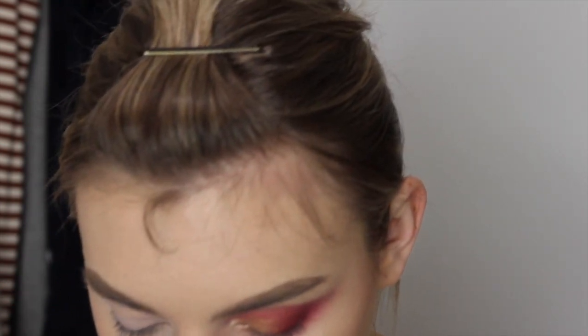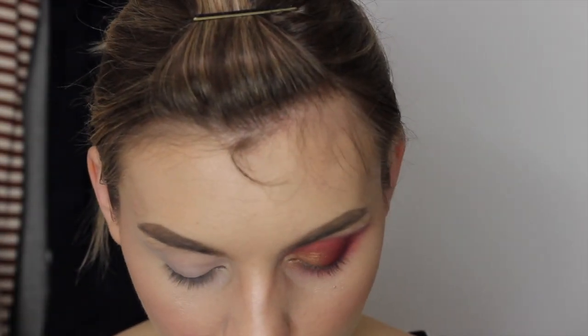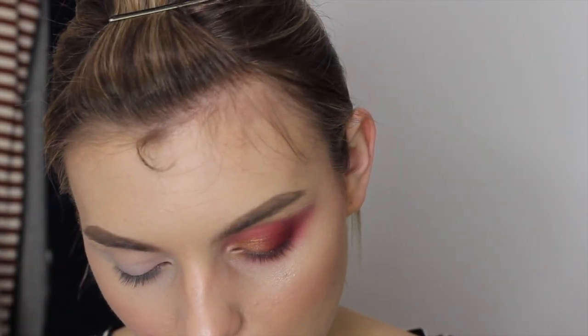Okay, so using that same brush, and this is a super similar brush to the one that I used before. I just don't feel like cleaning my brushes off. So this is a Sigma E40, and it's clean, so I don't have to deal with the other brushes I just used. Now I am going to go in with the shade I'm Chillin'. There are more shimmers in this palette than the other ones, so I'm gonna kind of have to maybe use a couple shimmers in the crease. I'm not sure yet.